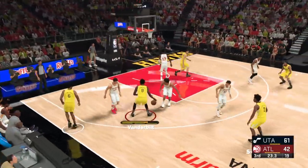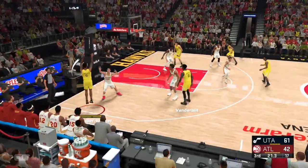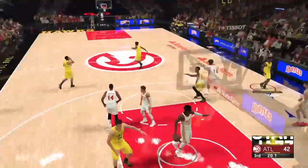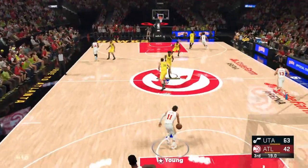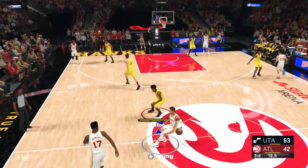About 3 seconds between the shot clock and the game clock. Here's Alexander Walker. Gets it to go from the corner. He's got 5. Pretty dime there. The kind of ball movement coaches love to see.